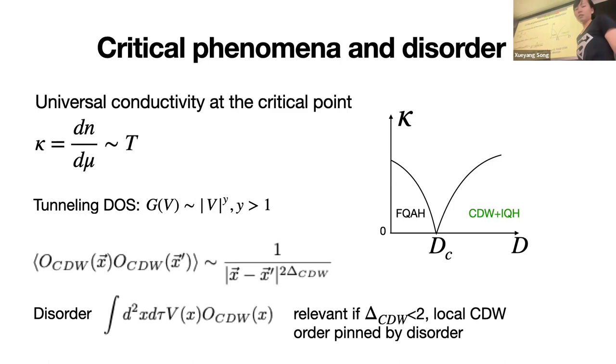Another interesting signature is that the CDW order parameter, as we said, is realized on one side of the transition, and is written as the bilinear of the vortex field. And this CDW order parameter is critically fluctuating. So at the critical point, the correlation of the CDW order parameter will have power law decay. Once we include the disorder, as is inevitable in experimental systems, the disorder couples linearly to the CDW order parameter, which is the most relevant coupling. By power counting, this coupling is relevant if the scaling dimension of the CDW order is less than 2, which is very likely in this boson continuous transition theory.